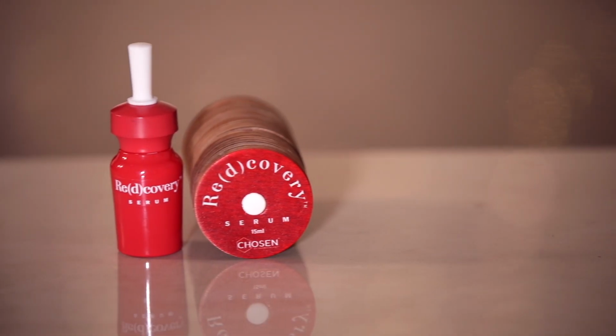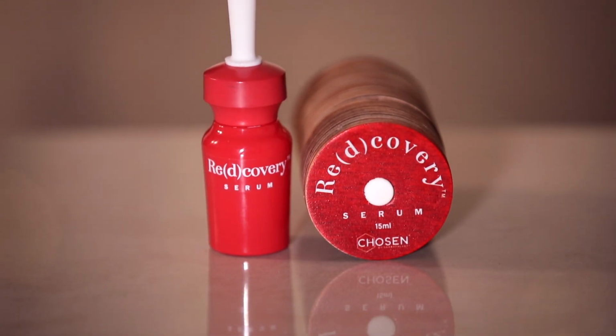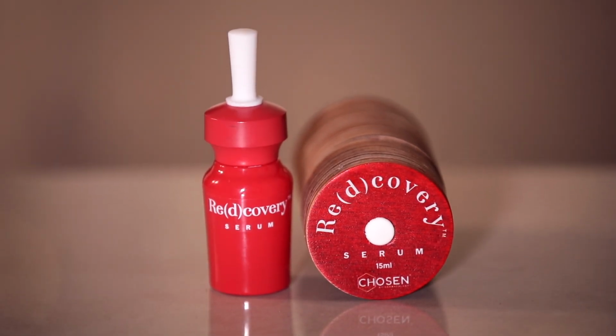Now let's move on to the next product. Because of our lifestyle and requirements these days, we are into a lot of excessive facials, topical steroids and bleaching creams, which in turn leads to skin damage and skin sensitivity. So if you want to reduce, reverse and recover these damages, then you can do it with Red Covery.